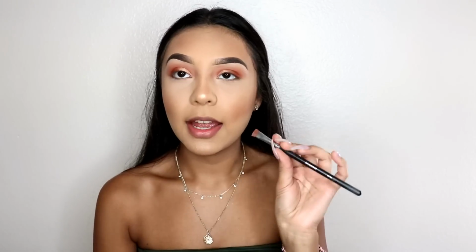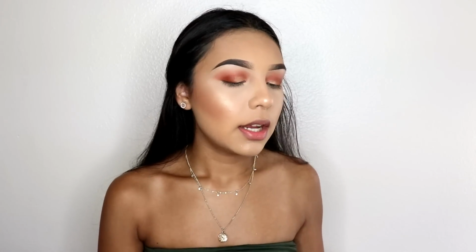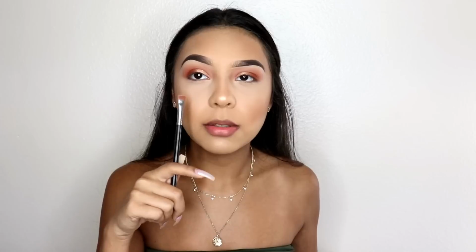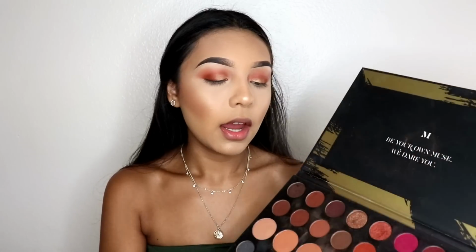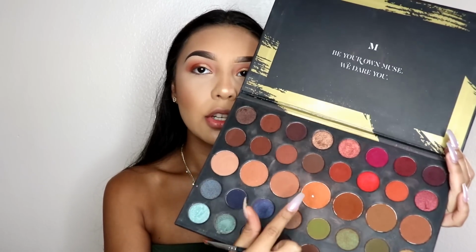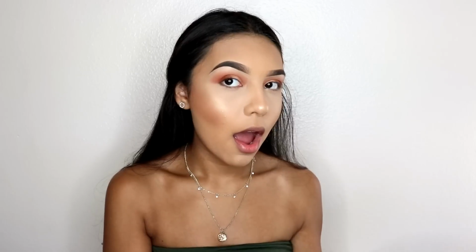I'm gonna use the Morphe N432 brush. It's a flat brush, and I like using this brush to pack on the eyeshadows underneath my eye. And I'm gonna go in with that same orange shade right here. Oh my god, I hit pan. That's how you know I love that shade. Anyways, I'm gonna go ahead and pick some up and pack it underneath my eyes.